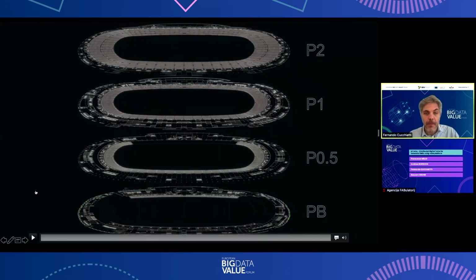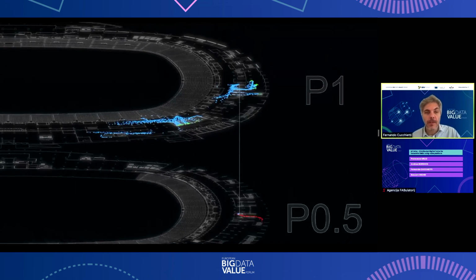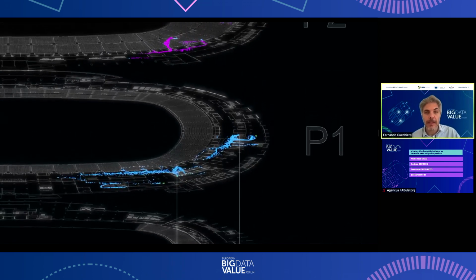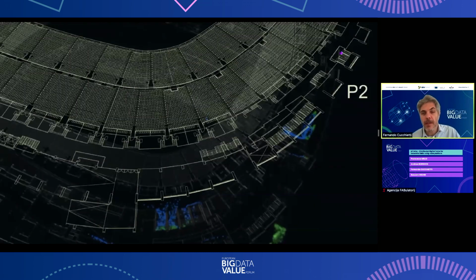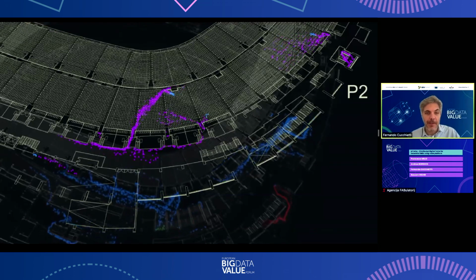So this is a video showing you the entrance to the stadium and people starting to move around, going to the seats. You will see that they will disappear when they reach their allocated seats. This is just for not cluttering the space. And people are just represented as dots. And every color is basically the target floor where they have their seats assigned. You're not supposed to be hearing any sound. This is just a video for me to be commenting on.